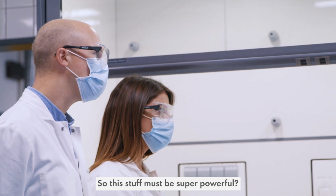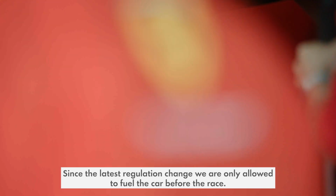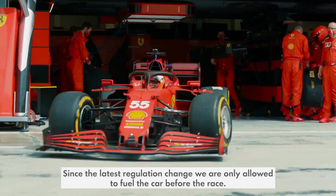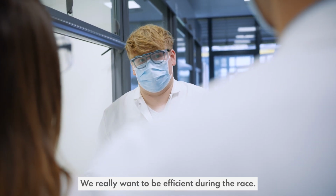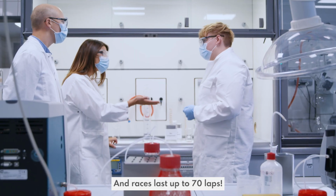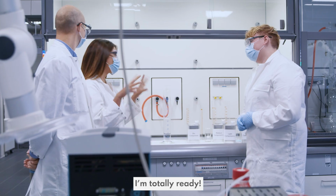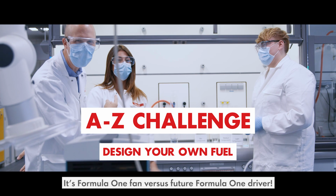So this stuff must be super powerful, huh? Yes, powerful, but also efficient. Since the latest regulation change, we are only allowed to fuel the car before the race. There's an extra point, efficiency. We really want to be efficient during the race. And races last up to 70 laps. So now it's up to you. Are you ready for the challenge? I'm totally ready. It's Formula One fan versus future Formula One driver.